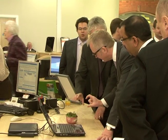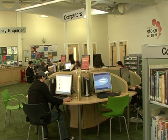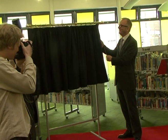Of all the things in the library, it was a plant that interested Ian Austin the most because of the green technology that's used in the building. The plant's put in the roof and is used to keep heat in. Stoke's new one-stop shop and library is the greenest building in the city, and it was officially opened this week by the Regional Minister for the West Midlands.